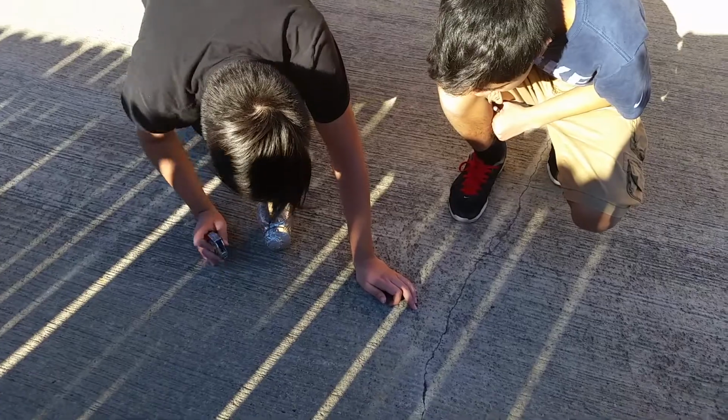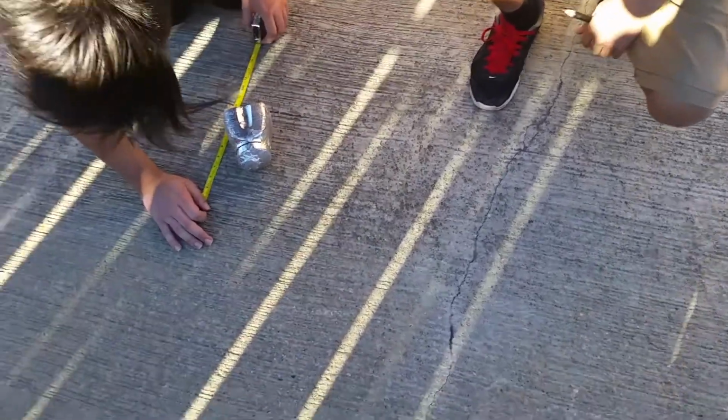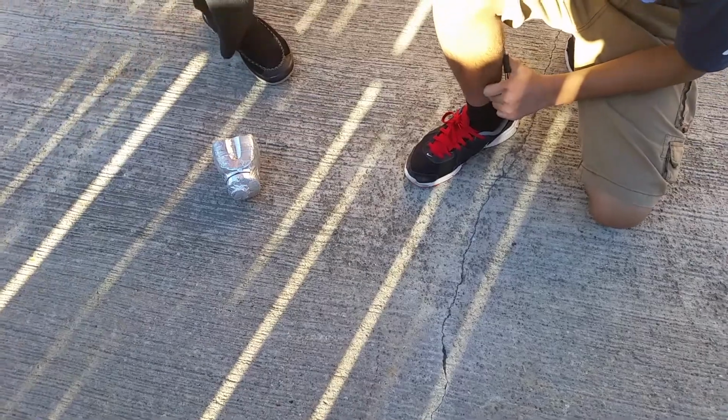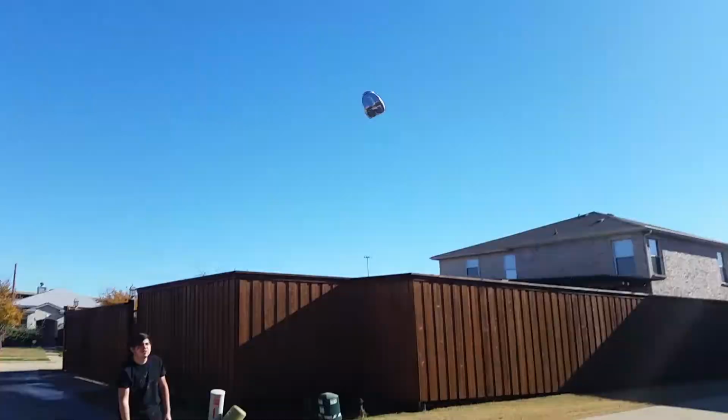As you can see, they are just measuring the deviation that the casing landed from. You can't really see it, but there's a crayon marking of the 10-meter mark. From what I can see, it only looks like we're a few centimeters away from the target. 3, 2, 1, go!